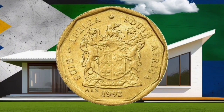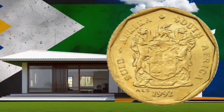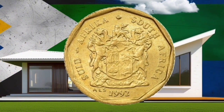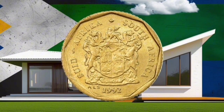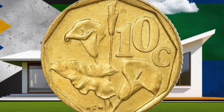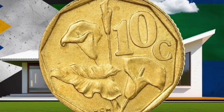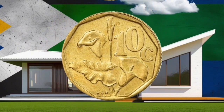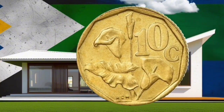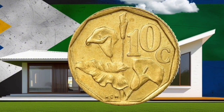The 1992 10-cent coin belongs to the third decimal series introduced after South Africa transitioned from the apartheid era. This period marked significant national and political changes, and some coins minted in this time carry symbolic and collectible weight beyond their face value. Made from bronze-plated steel, the 10-cent coin features a smooth edge and a diameter of approximately 18 millimeters. It weighs around 2 grams, making it a compact but important piece for collectors who focus on African numismatics or global small denominations.